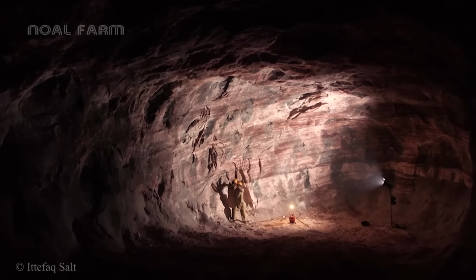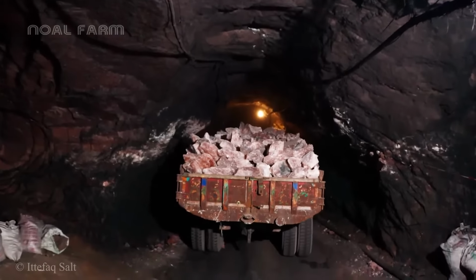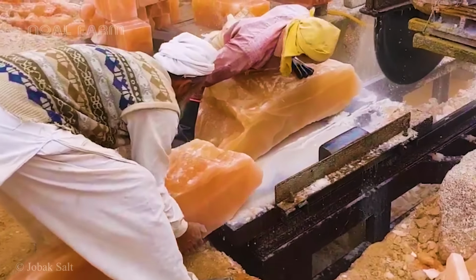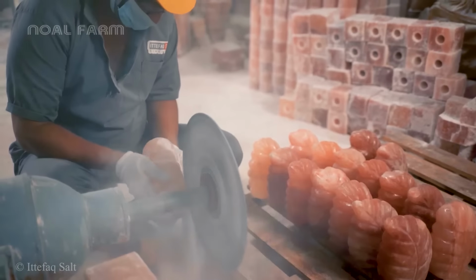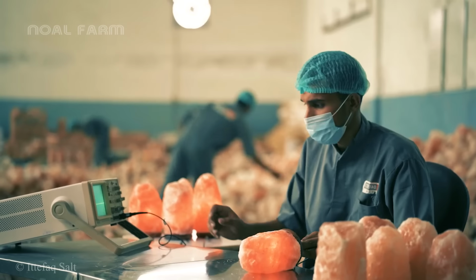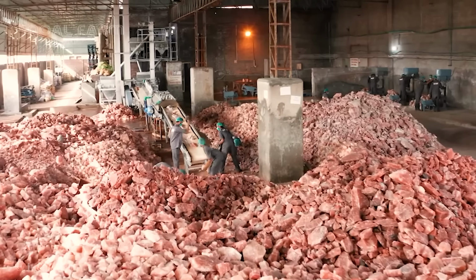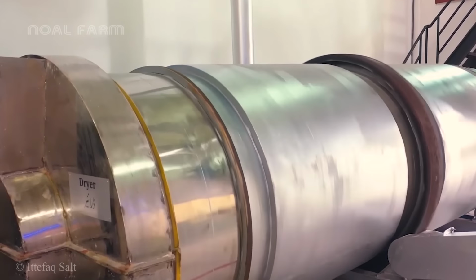Located in the Salt Range Mountains in Punjab Province, Pakistan. The height of these mountain ranges varies from 500 to 1,500 meters above sea level. It is one of the largest and oldest salt mines in the world, dating back 800 million years, and containing up to 84 notable minerals.